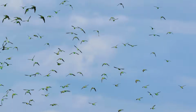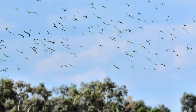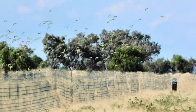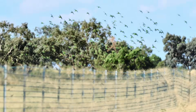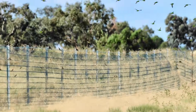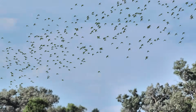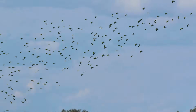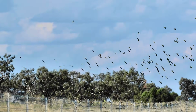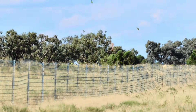Now this is in western New South Wales, where the flocks are large, but not as large as further up north. But just watch the flocks. Some of them just fly by and others merge. 300 birds, a good-sized flock of budgies for New South Wales. But then the flock breaks up. Some of the birds go to ground to feed and others fly on.